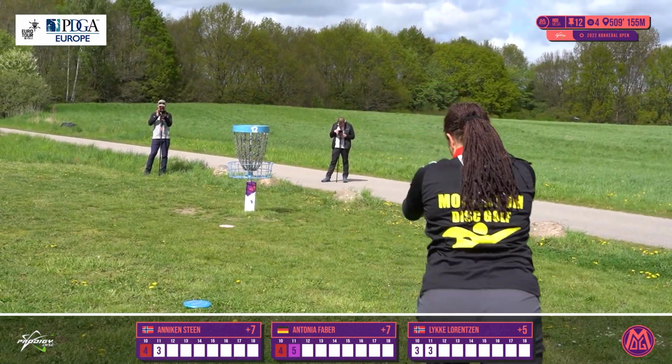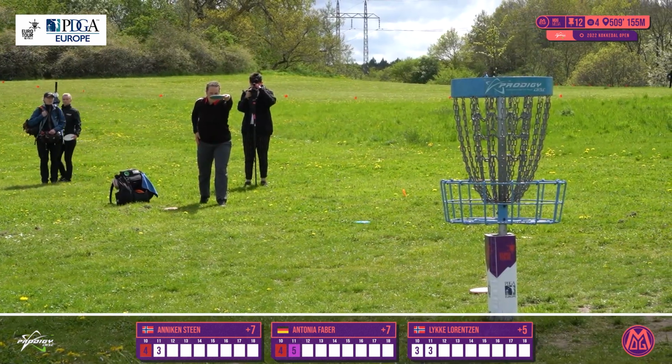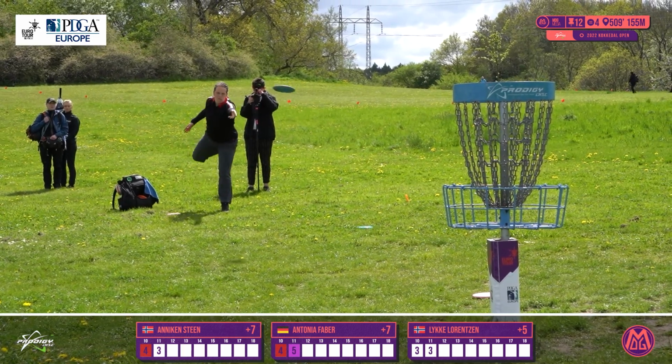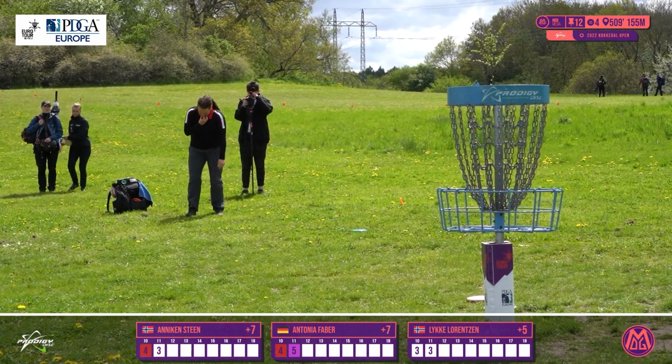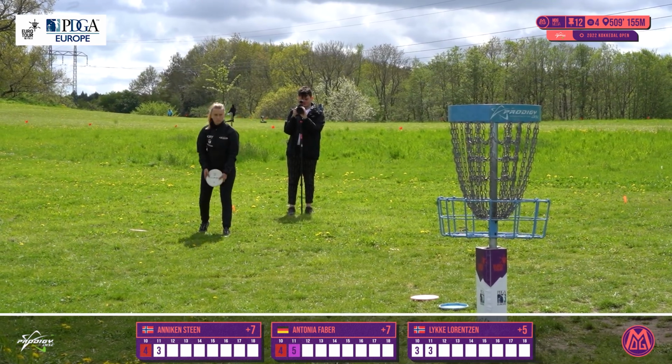Yeah, she's really trusting that sidearm approach in the wind, and it has been working pretty good for her. Hopefully she can get that putt. Oh, just a tad low. Short. She's all over the basket though, isn't she? None of her putts missed by much.